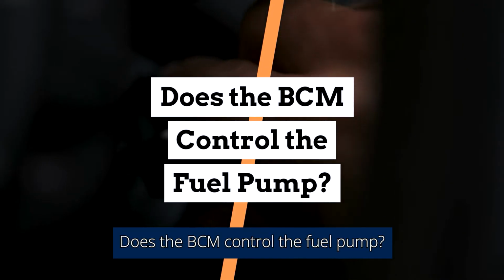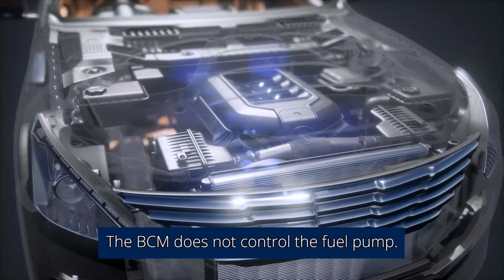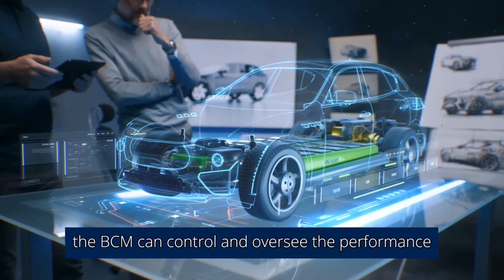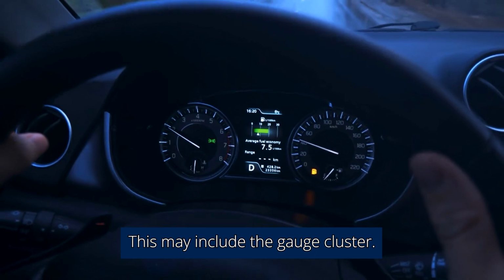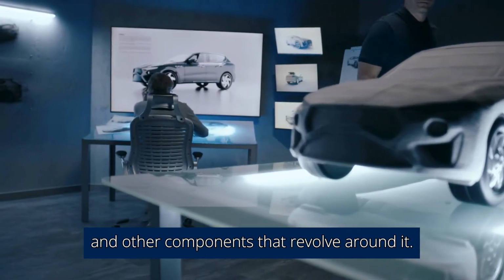You can tell your BCM is bad by looking out for some bad BCM symptoms. Does the BCM control the fuel pump? No, the BCM does not control the fuel pump. The fuel pump driver module controls the fuel pump. However, the BCM can control and oversee the performance of other auxiliary units and advanced components that may affect the fuel pump. This may include the gauge cluster. The role of a BCM is limited to electrical accessories in a car and other components that revolve around it.